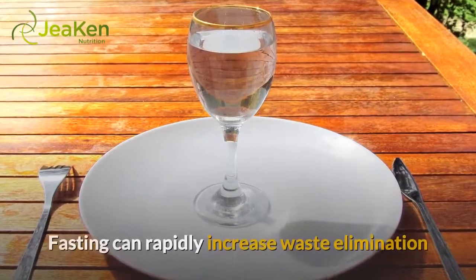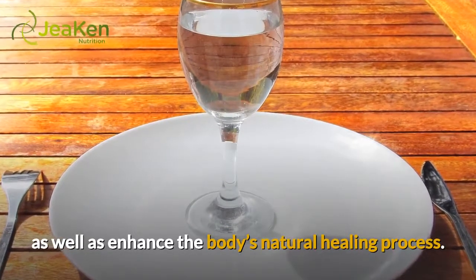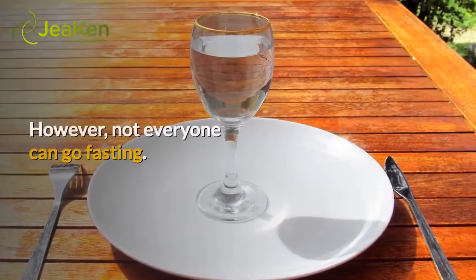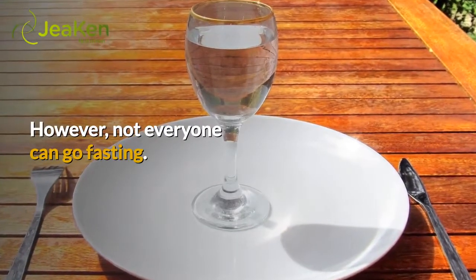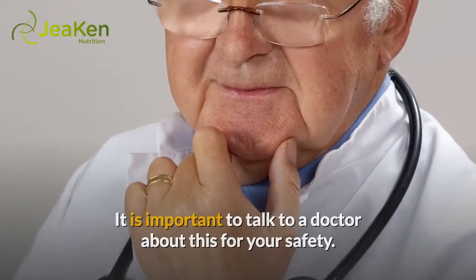Fasting. Fasting can rapidly increase waste elimination as well as enhance the body's natural healing process. However, not everyone can go fasting. It is important to talk to a doctor about this for your safety.